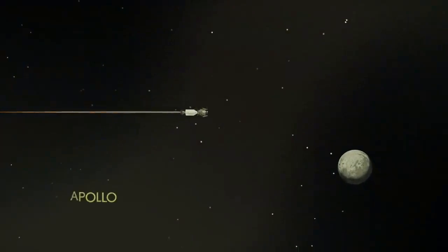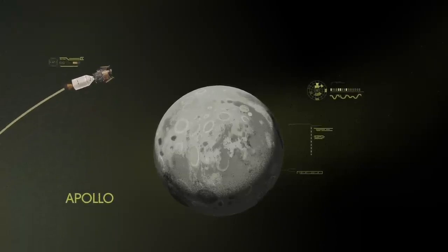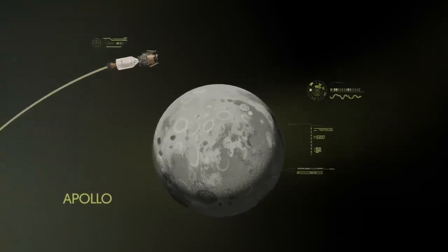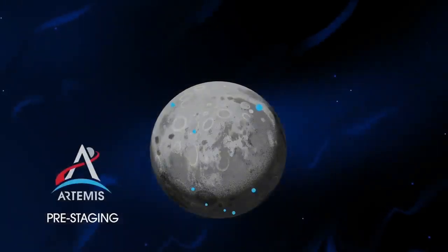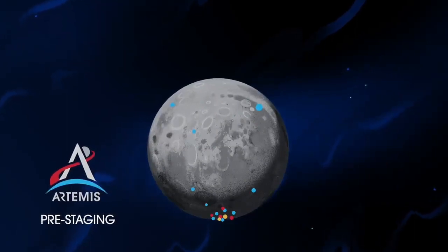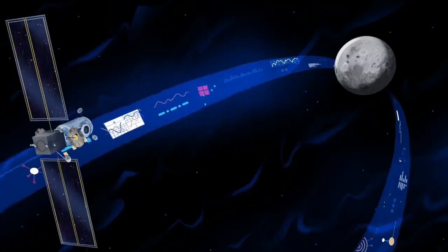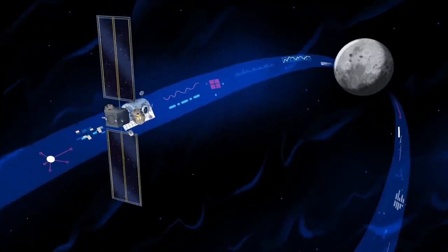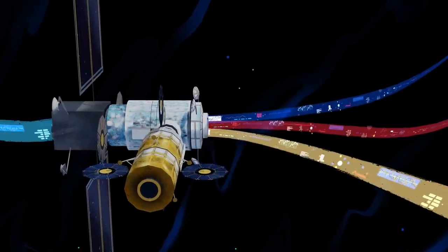Approaching the moon, we see the fundamental differences between Artemis and Apollo. Instead of requiring Orion to serve as an expendable lunar command module or to carry a constrained lunar lander, the Artemis missions will take advantage of a different approach: pre-staging. Everything needed for lunar missions will be positioned in advance by commercial and international partners. This includes rovers, science experiments, and human-rated systems on the surface. But it also includes a dedicated lunar station in orbit around the moon called Gateway. Here at this station, we can pre-stage a robust lunar lander and establish a strong communications relay.